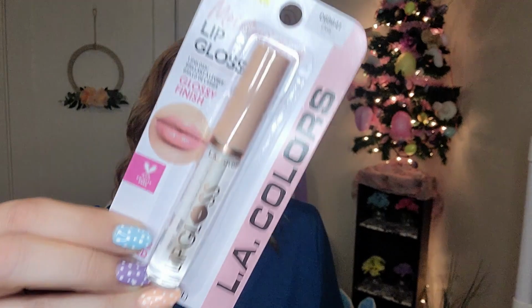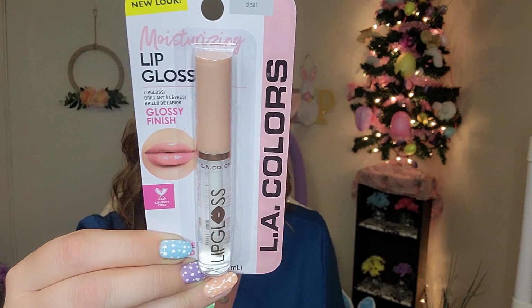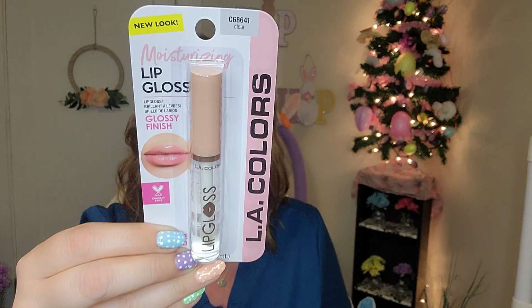I also picked up just a clear lip gloss. This is by LA Colors as well. My lips are always dry. I use a ton of chapstick. A lot of the times I haven't found a lipstick that I've liked in a really long time. So a lot of the times I'll use a pencil to color in my lips and then I'll just throw a clear lip gloss over it. I have never tried this one here, but it says a new look, and it's just regular, clear, glossy finish. So, again, another thing I'm going to give a shot, and I will let you know how I feel about it.